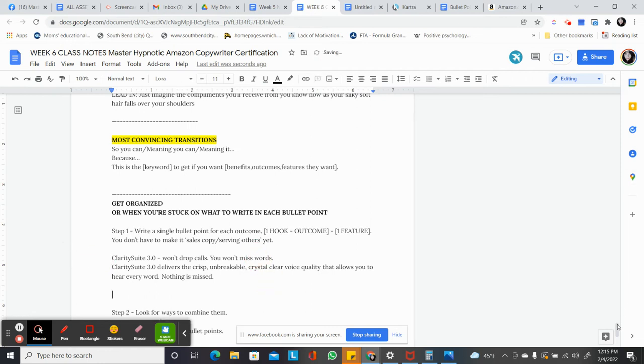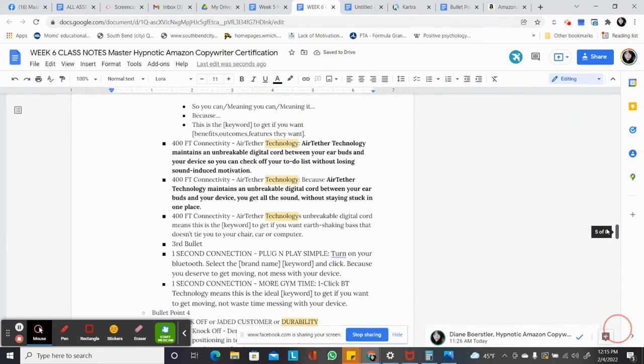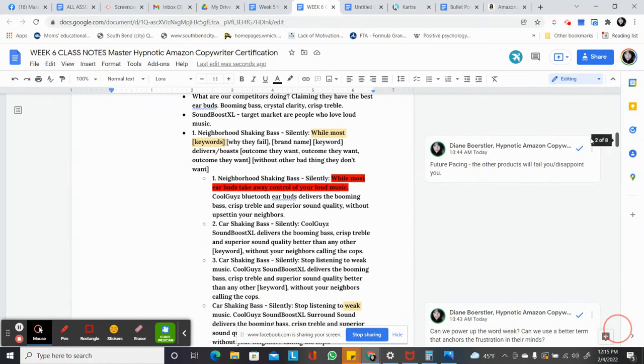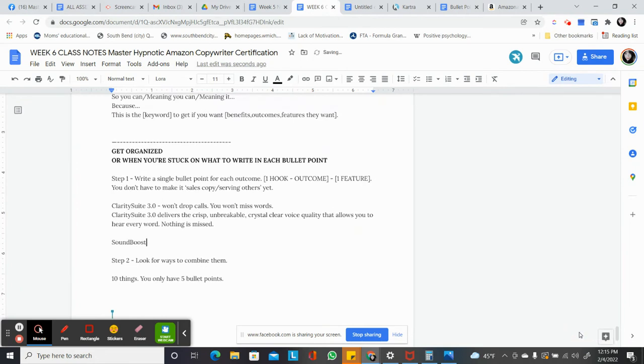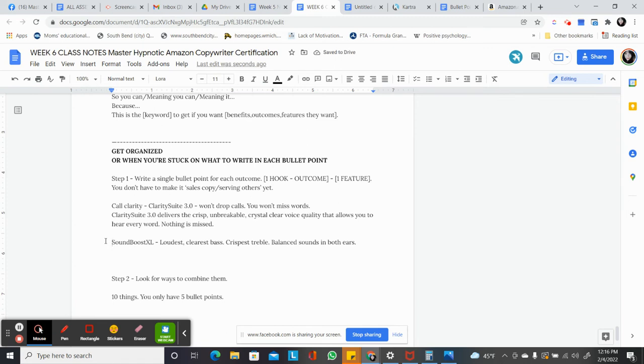Okay, next thing is we had Sound Boost XL. Loudest, clearest, bass, crispest treble, balanced sound in both ears, right? So you can go through and do this. Just like I would make a bullet point about call clarity, because we know they want something about call clarity, I would make a bullet point about sound quality. Sound Boost XL, there's your hypnotic anchor. I would make a bullet point about, you just gave me a great one.